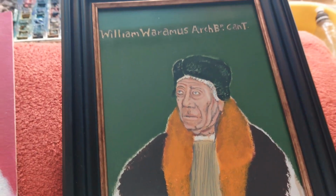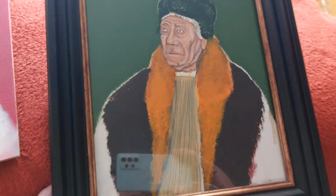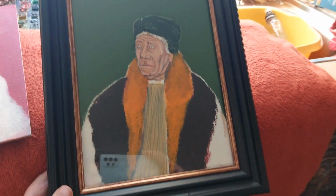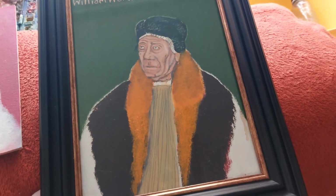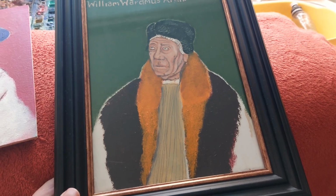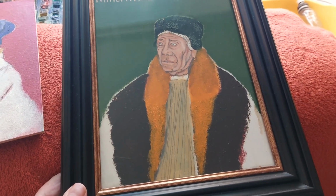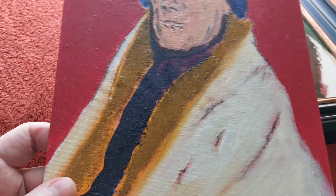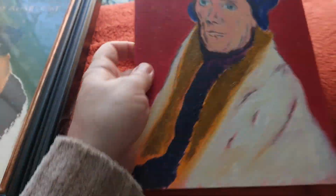This is William Warham, Archbishop of Canterbury. That's the latest one. Sorry about the shine on the glass, but that one's on the wall. But that's who that is. Archbishop of Canterbury, William Warham. Now, the one I'm doing more recent, I've still to finish, it's work in progress, is this man.